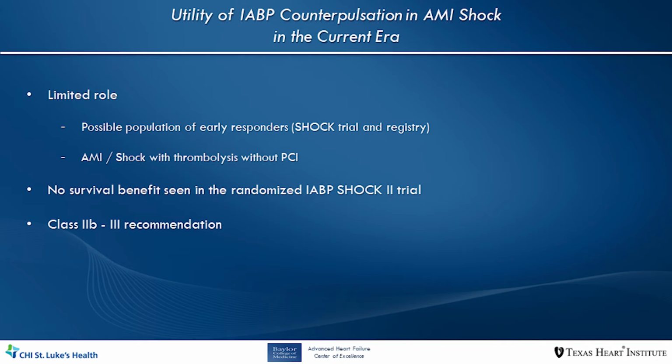But if you're going to do that, you should definitely reassess them within 30 minutes and make sure that the patients are responding. Now, we don't have any data to suggest that if they're not responding that you should escalate therapy, but it certainly makes sense, and it actually makes as much sense as virtually anything else that's going to be talked about today with regards to percutaneous support.